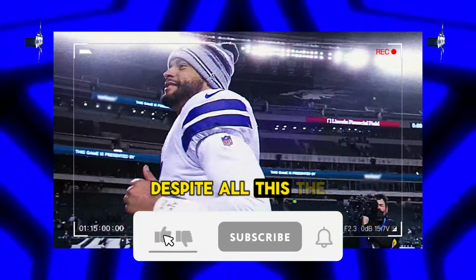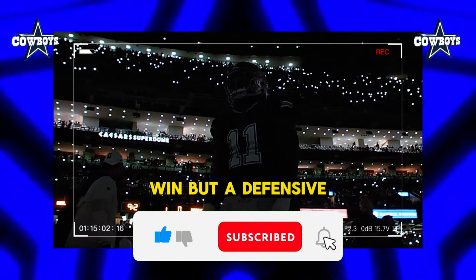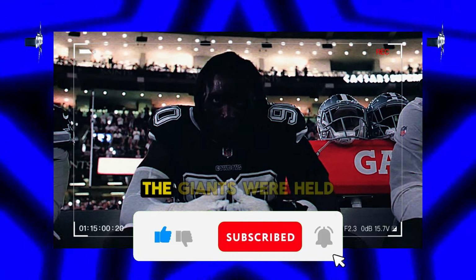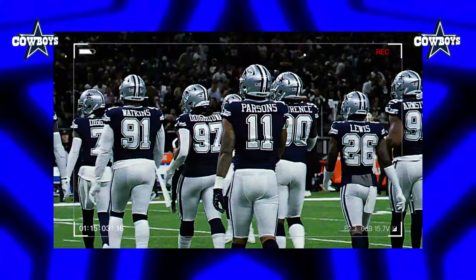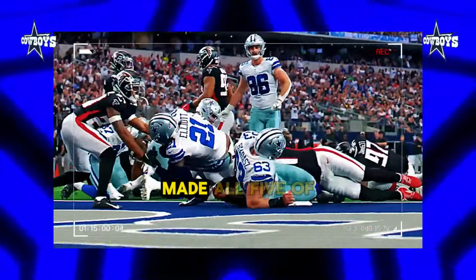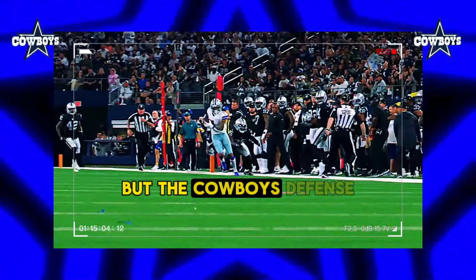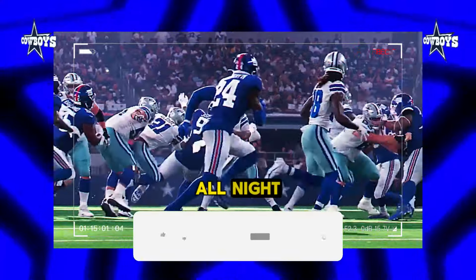Despite all this, the Cowboys managed to pull out a win, and not just any win, but a defensive masterclass. The Giants were held to 15 points, all from field goals. Greg Joseph, recently signed off the Detroit practice squad, made all 5 of his attempts, but the Cowboys' defense stood tall, keeping the Giants out of the end zone all night.